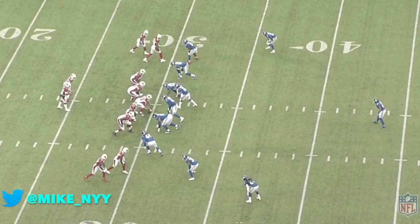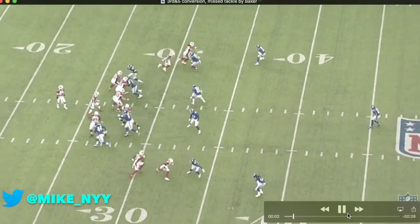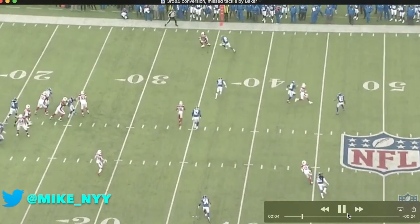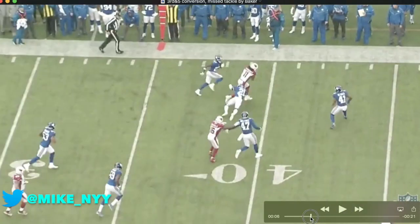So we start with what the Giants defense does best, missing tackles. It starts with DeAndre Baker up here, who's had a few moments of that this year. It's a little out route to Larry Fitzgerald. It was a 3rd and 5. He might have had him short if he made this tackle. We'll watch it in slow motion here.